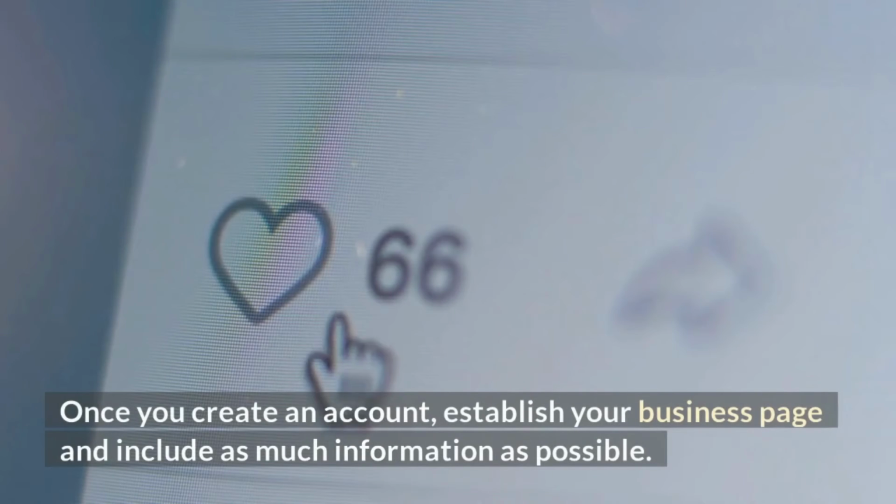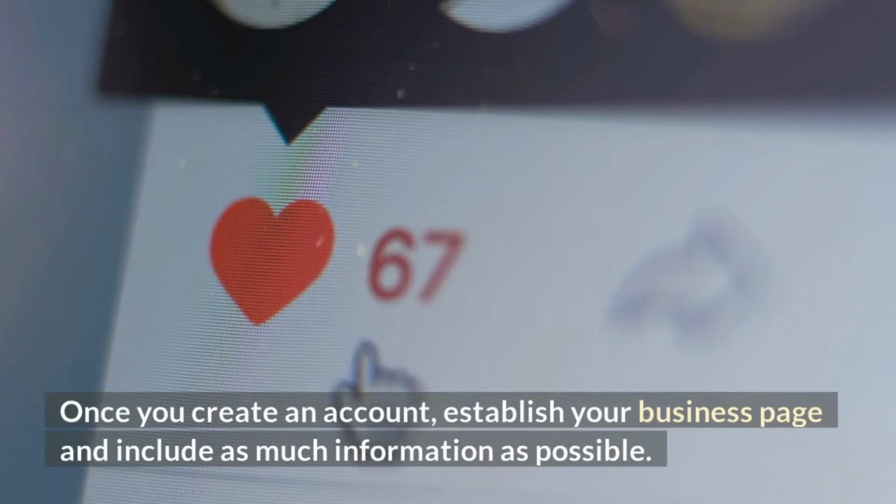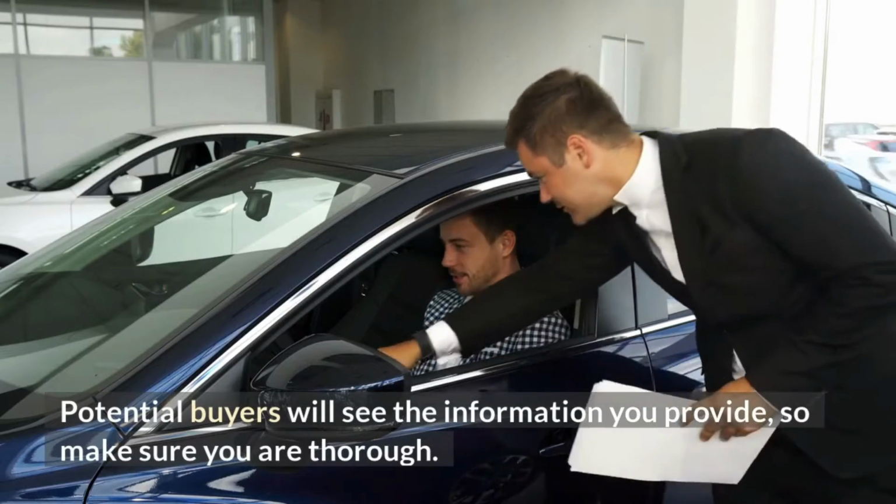Once you create an account, establish your business page and include as much information as possible. Potential buyers will see the information you provide, so make sure you are thorough.